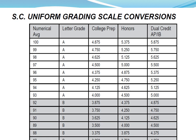The reason we have the different weighting, and the reason that we wanted to talk about how honors is a little more difficult and AP is more difficult than honors, is how it affects your GPA. Because honors and AP classes are more difficult, you get a little extra weighting in your GPA. If you look up at the top of the uniform grading scale, if you made 100 in a class and it was a college prep class, that class would be worth 4.875 GPA points. So let's say you're taking English 1 and you made 100, you would have a 4.875.